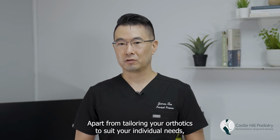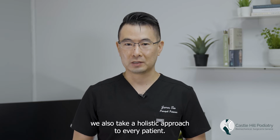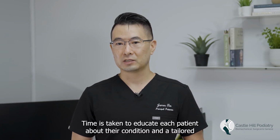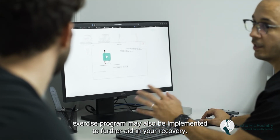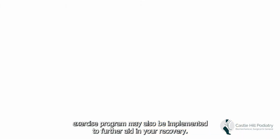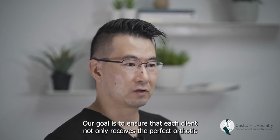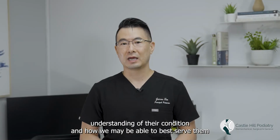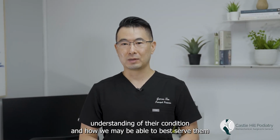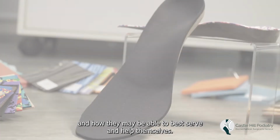Apart from tailoring your orthotics to suit your individual needs, we also take a holistic approach to every patient. Time is taken to educate each patient about their condition, and a tailored exercise program may also be implemented to further aid in your recovery. Our goal is to ensure that each client not only receives the perfect orthotic for their condition and situation, but also leaves with a thorough understanding of their condition and how we may be able to best serve them and how they may be able to best serve and help themselves.